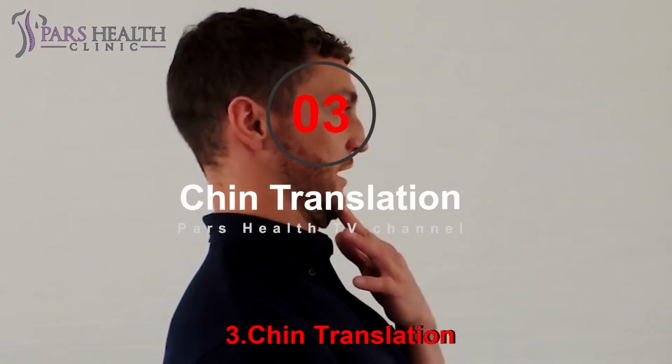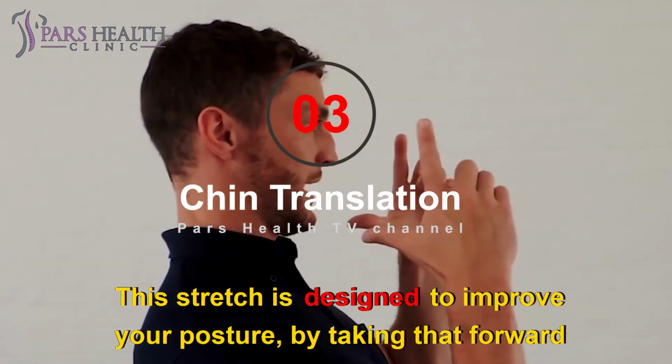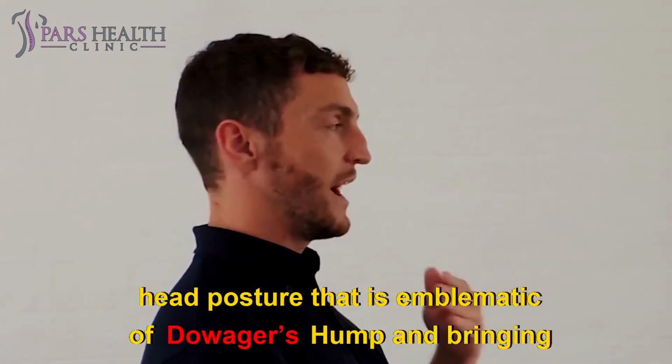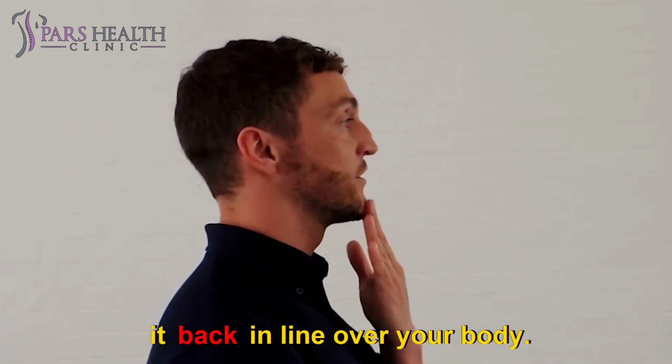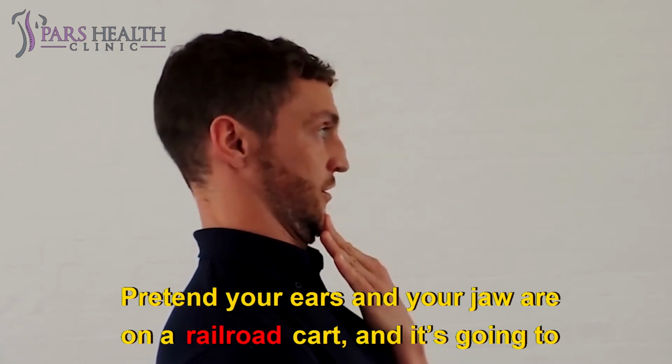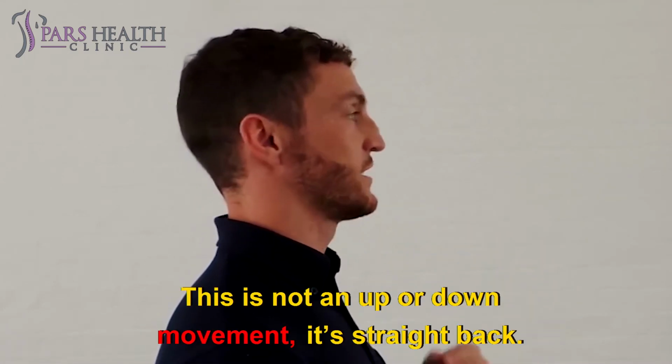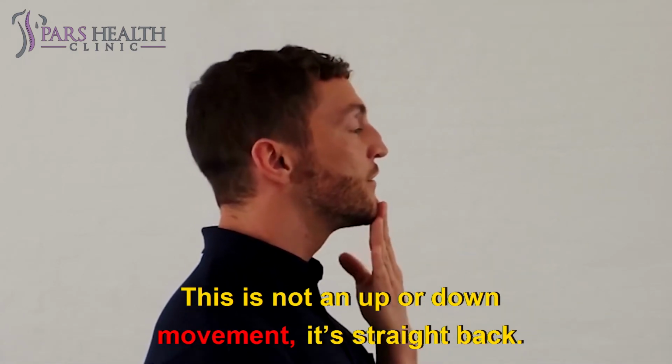Three. Chin translation. This stretch is designed to improve your posture, by taking that forward head posture that is emblematic of Dowager's hump and bringing it back in line over your body. Pretend your ears and your jaw are on a railroad cart, and it's going to go straight back like a cobra strike. This is not an up or down movement, it's straight back.